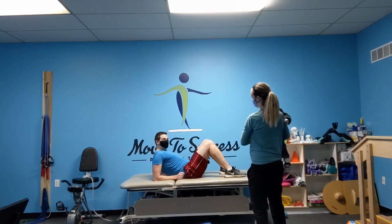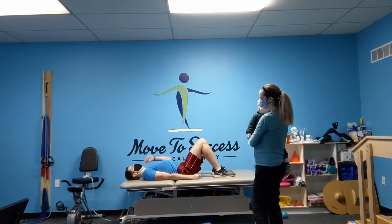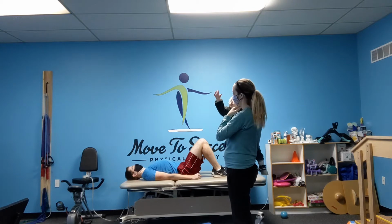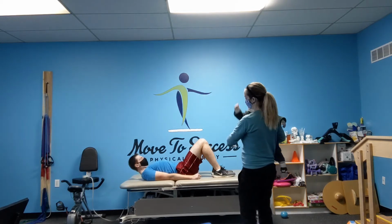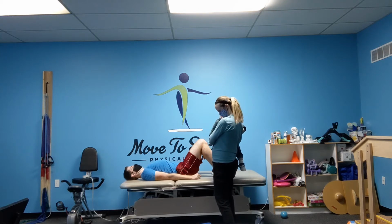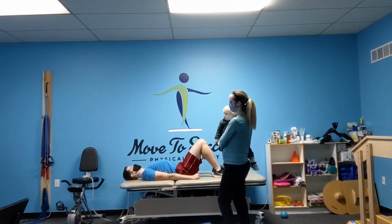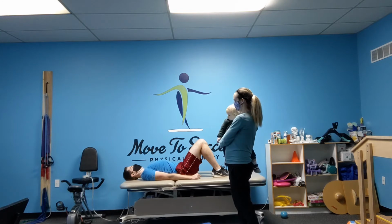All right, and moving on to the next exercise. So the next one is working on strengthening the cervical, the front of the neck muscles. So what you can see that he's doing is he's bringing his chin as close to his chest as possible. So doing a tilt in that cervical region and the neck region, and specifically trying to get almost like a double chin and trying to move only those top vertebrae.